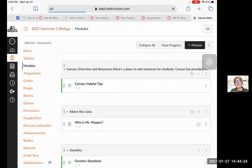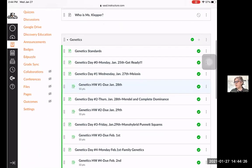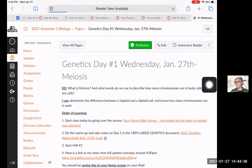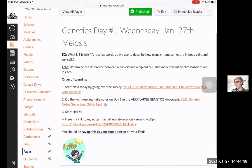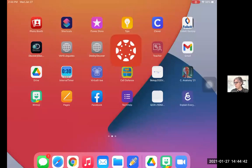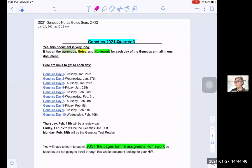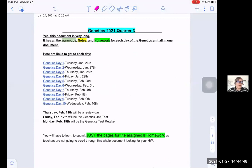And this is linked in the calendar, but just if you need it, it's in both genetics day 0 from Monday, and it's in today's day as well. So go and upload that to Notability. And I'm going to open it in my Notability. So this is what it looks like.